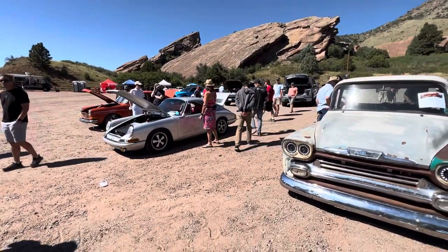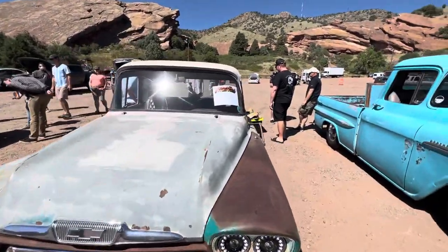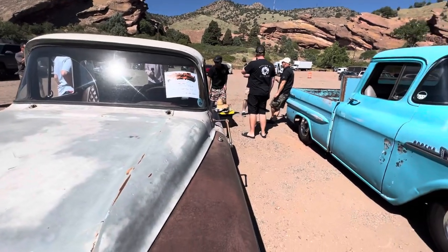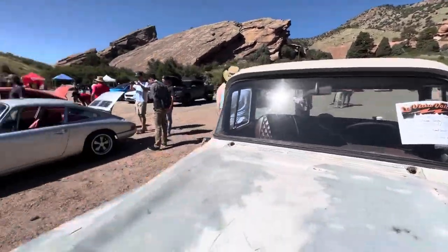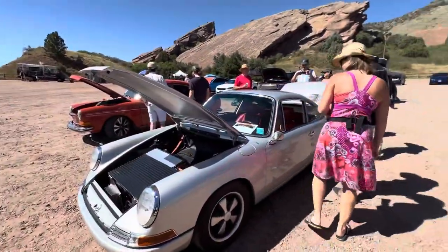Huh? They're electric? Oh, for real? I didn't even know that, y'all. So all these are electric cars. That's what, Tesla motor in there? What? Hey, I didn't know that. Yeah, look. These are all electric, y'all. That's what it is. Crazy.